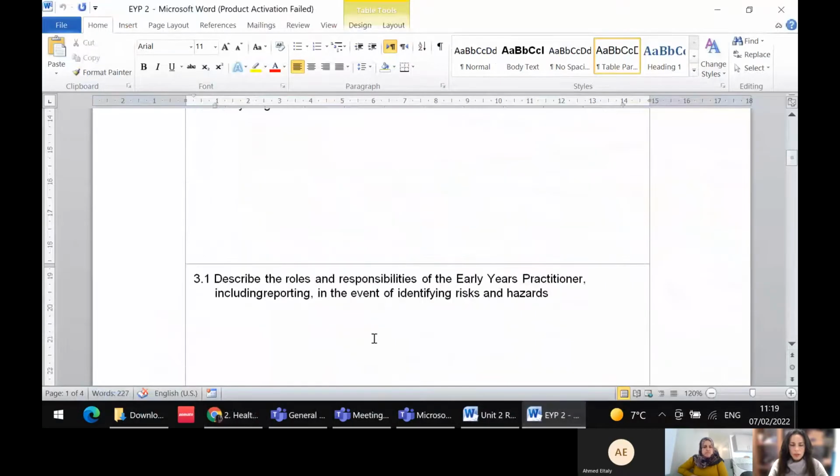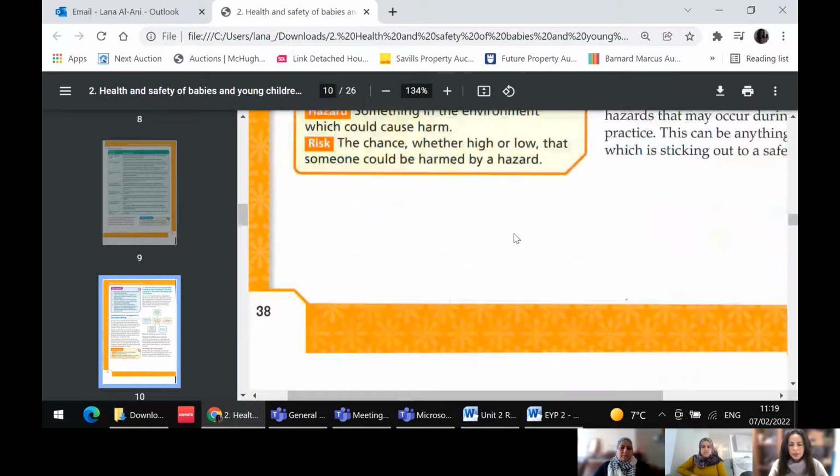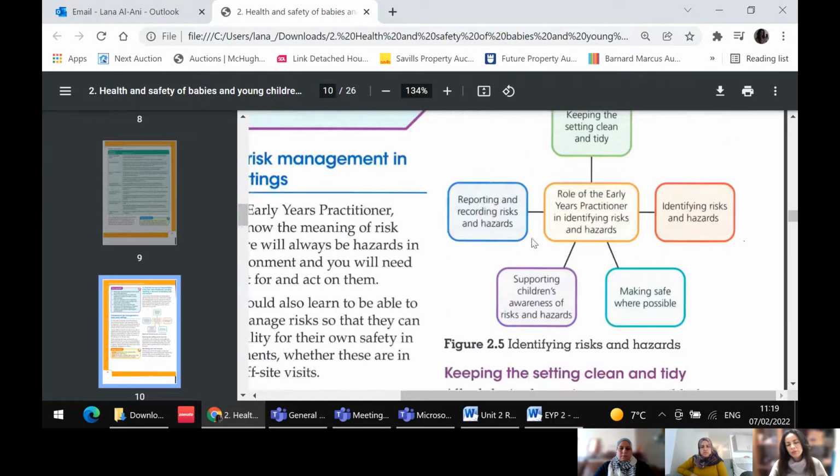Now if I go to 3.1, which is describe the role and responsibilities for early years practitioner, including reporting in the event of identifying risk and hazards. So as a practitioner, here we come 3.1. Describe the role and responsibilities for an early years practitioner. So as a practitioner in a nursery, what are your responsibilities?